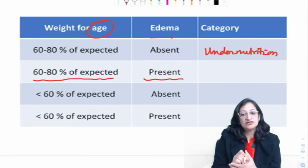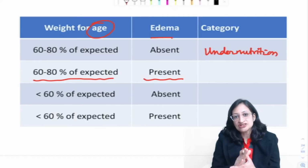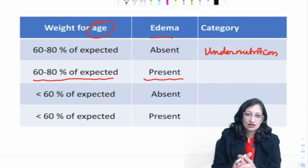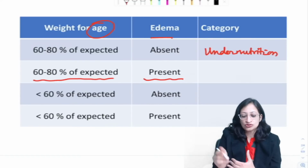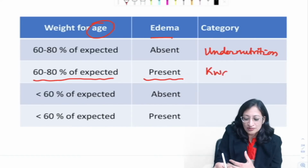Kwashiorkor is the correct answer. So weight for age between 60 to 80% of expected with edema. It is believed that protein is more deficient than calories in these children. So it is a deficiency of protein as well as calories. Protein energy malnutrition. It is Kwashiorkor if edema is present.